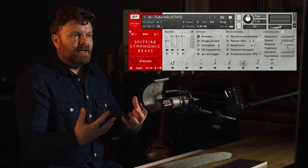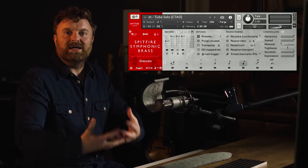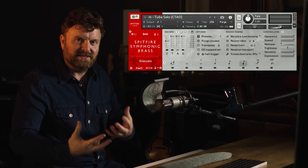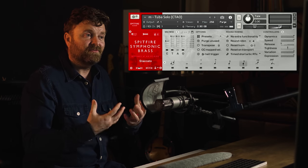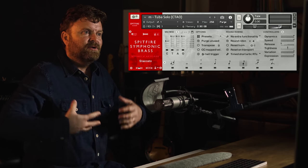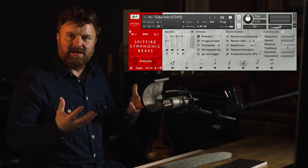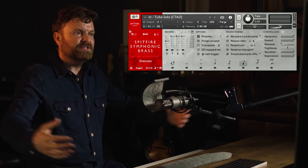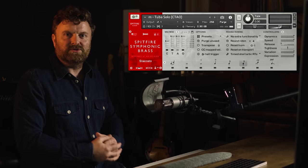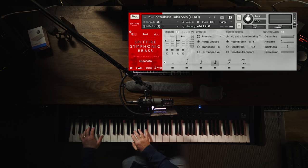Now, this is great, not only because it's a fabulous player, but in this beautiful room, you get a real bass resonance from the tuba. And from a lot of these bassier instruments, especially the bass woodwinds, when we get to those, you'll find that this room really adds a bottom end, a kind of power to the sound that helps you to get a nice, full and wide orchestral timbre. And of course, the contrabass tuba as well.